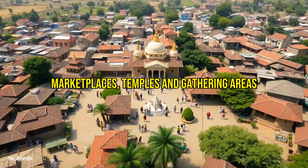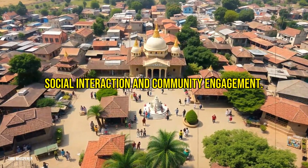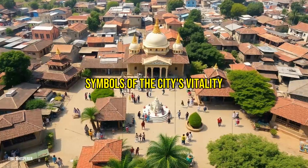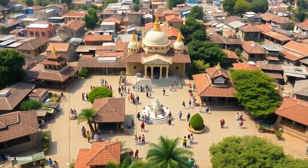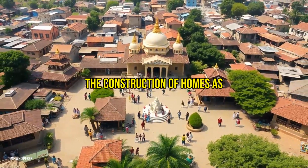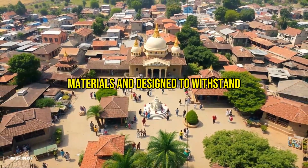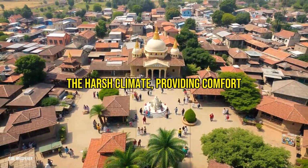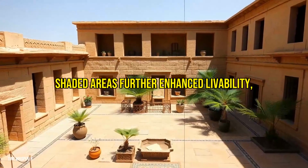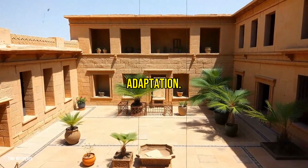Marketplaces, temples, and gathering areas were strategically placed to encourage social interaction and community engagement. These spaces were not only hubs of activity, but also symbols of the city's vitality and cultural richness. The attention to detail in their urban planning extended to the construction of homes as well. Residences were built with durable materials and designed to withstand the harsh climate, providing comfort and security for their inhabitants. The use of courtyards and shaded areas further enhanced livability, showcasing their understanding of environmental adaptation.